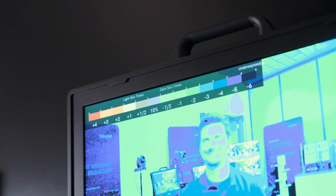Ed came up with this really cool concept, and we've been working with him for the last 6 months to get it into the monitors. Again, free update for your monitor when this comes out, and you're just going to get EL Zones. It's just going to make it way easier.